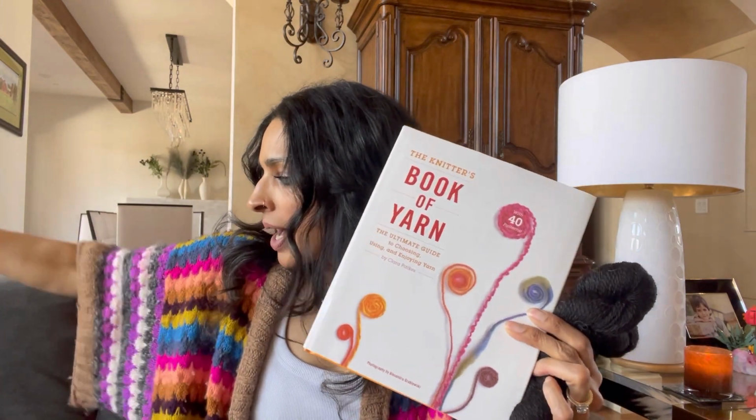So I was reading in my book of yarn, I even have it here, this book. I was reading about alpaca after I got home, and I was so excited. And she doesn't recommend doing cable work and stuff in 100% alpaca.